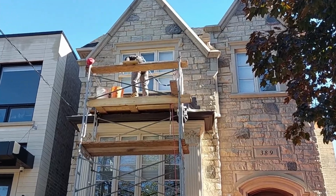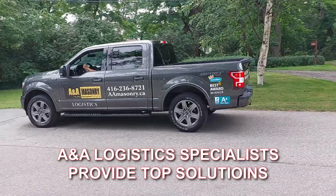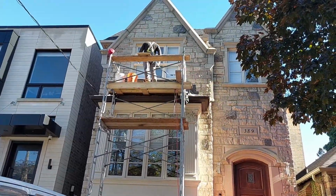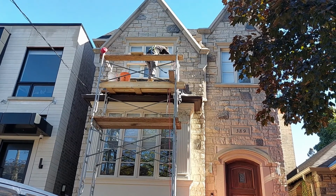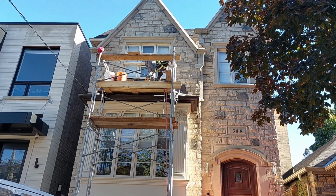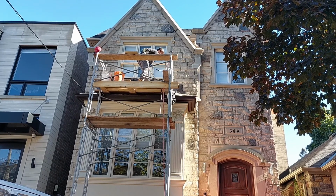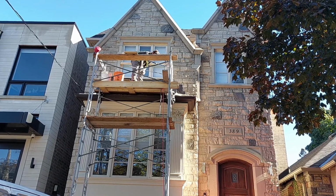Cosmetically, from the outside, the appearance looks fine, but when A&A logistics specialists come and inspect, having seen this similar situation time and time again, they are able to quickly isolate the exact situation and get the permanent solution to keep the home safe from this type of water damage from here on out.